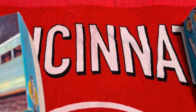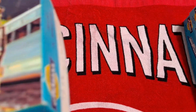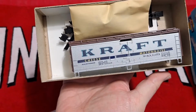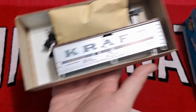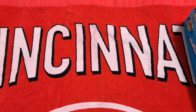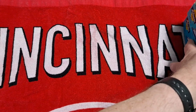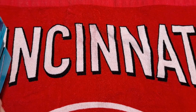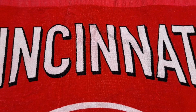Alright, and the final kit we've got here is another reefer, and it's Craft. So it's in great shape. And all of these that we just looked at came from eBay. So the price for the actual cars wasn't too bad. I don't think I paid more than $8 or $10 for any of them. It's the shipping is where they kill you. You pay almost as much to get it shipped to you as you spend to get the car.